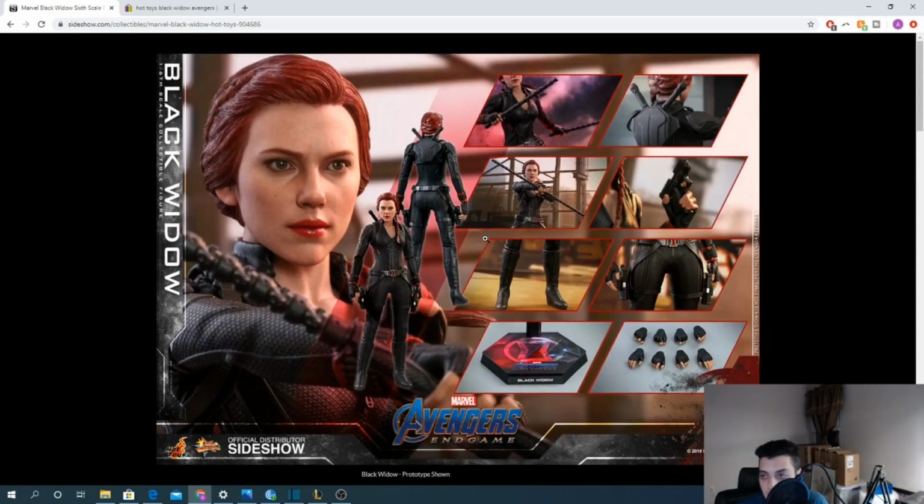Taking a look at everything she comes with, I like her accessories. I think it's fair. You get the two baton things, a couple of guns, a couple of hands, the display base, which again, I'm still not a huge fan of Marvel display bases, but it is what it is. I just think they're kind of small. But if you were waiting for a Black Widow to pick up, I think that now is the time to pick up this Black Widow.